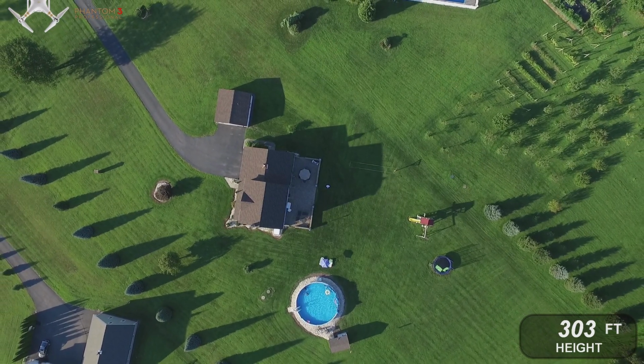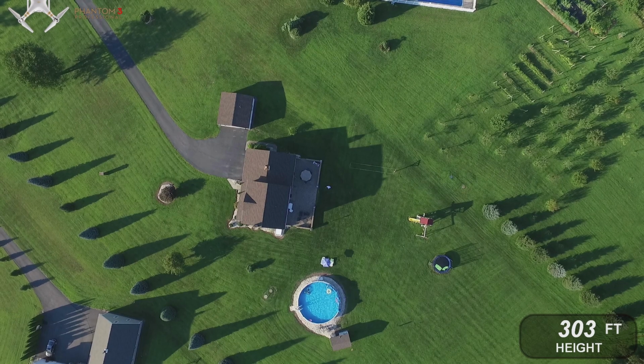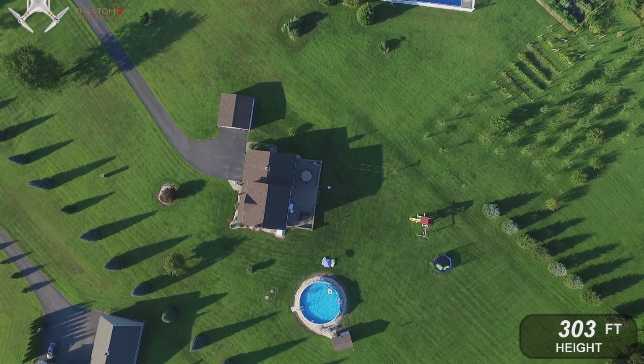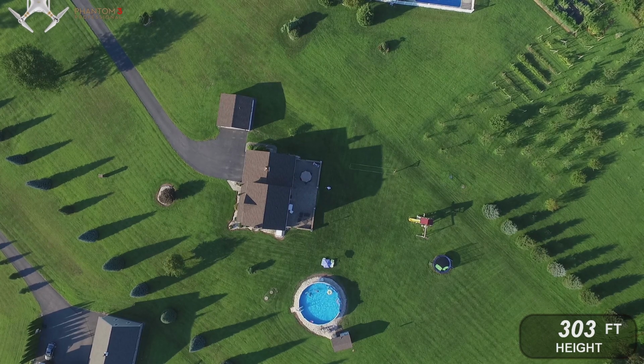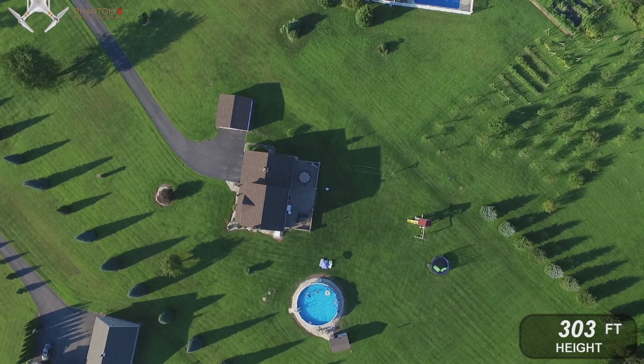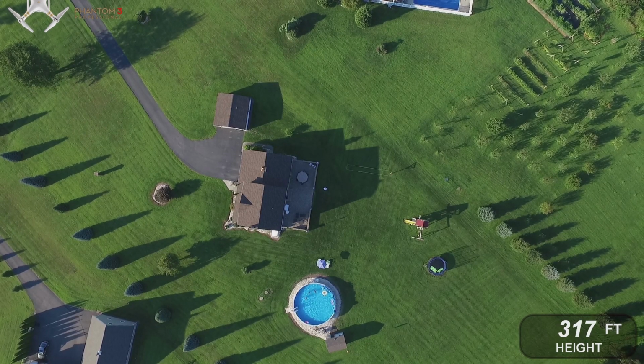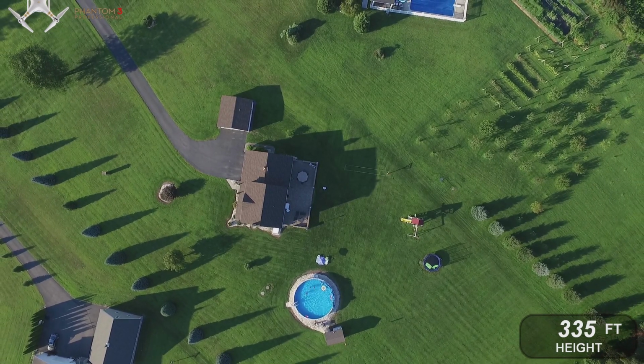So I'm at 300 feet. Again, I'm basically just a white dot. You can hardly see me holding my arm out, let alone how many fingers I'm holding out. You can see people in the pool. You couldn't tell if they had clothes on or not.